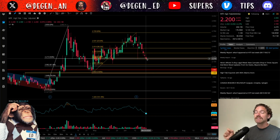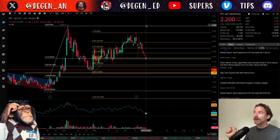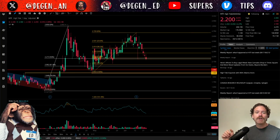But I do think that this level that we're at right now does stand out as potentially being a level of support, but then there is a secondary level between 2.06 to 2.09 and a tertiary level right around $2 a share. So those do represent good dip buying opportunities if this level doesn't hold. But if it does, I could see price taking out these highs of 2.85 that was hit on April 4th. So do keep that in mind. But those are just my thoughts.